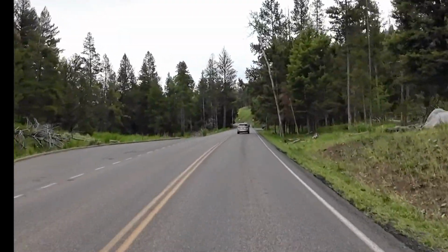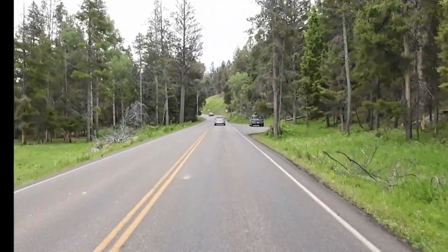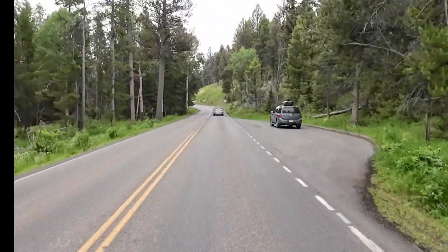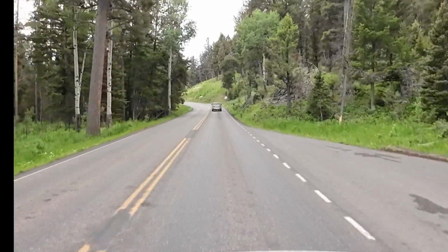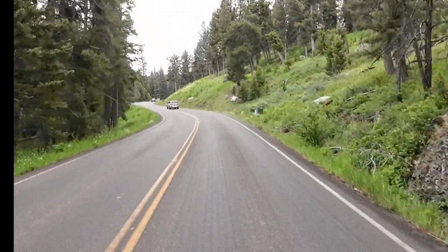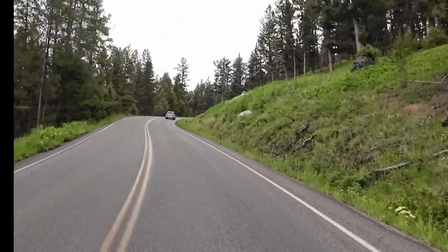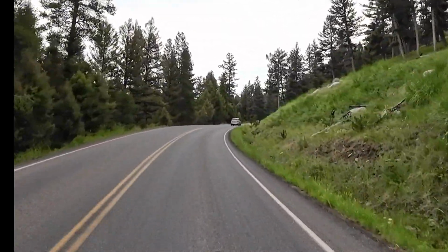Visitors to Tower Fall today can enjoy breathtaking views from an overlook near the Tower Fall General Store. The Tower Fall Trail used to take you to the base of the falls, but in 2004, a rock fall now prevents it. The trail only takes you to the confluence of Tower Creek and the Yellowstone River.